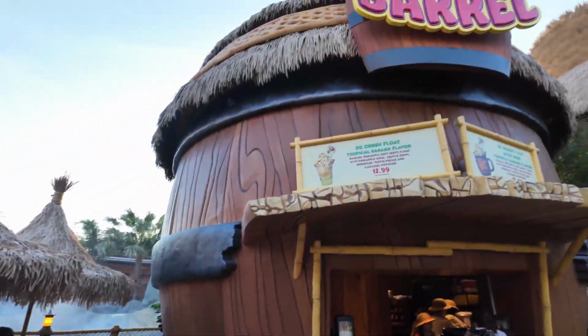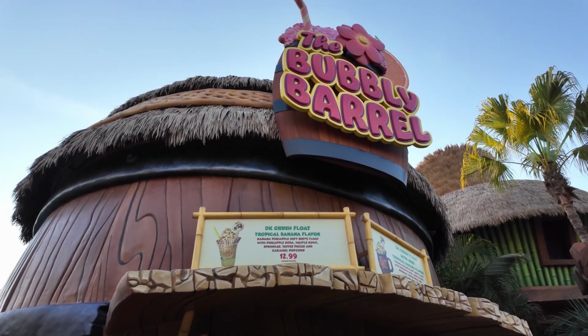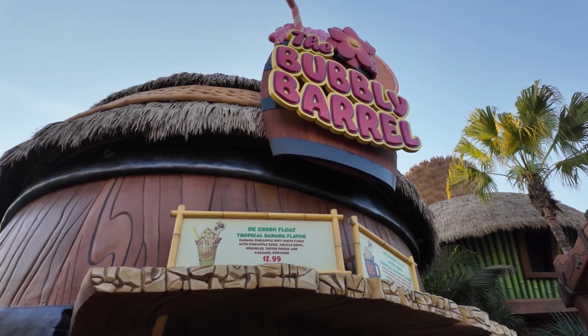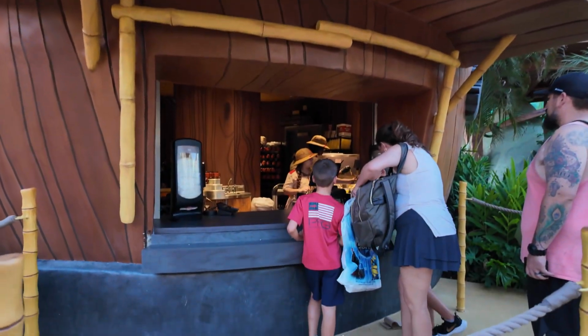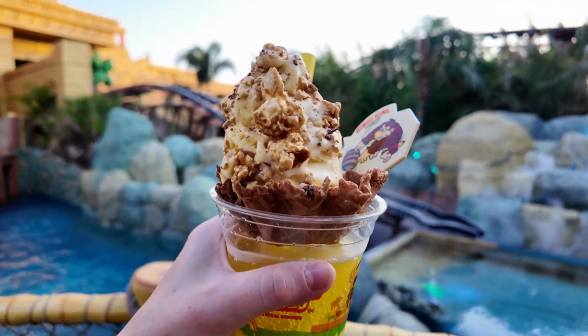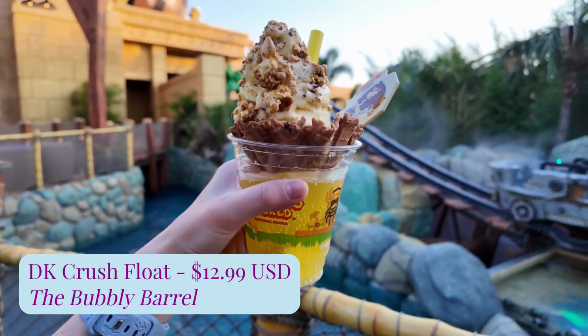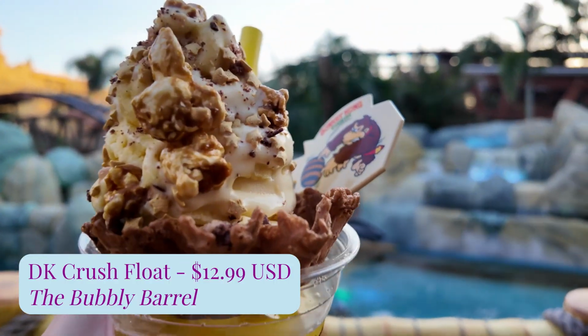So here they have the DK Crush float, which is a banana pineapple soft serve float with a pineapple soda, waffle bowl, sprinkles, toffee pieces, and caramel popcorn. You can get it without the souvenir cup for $12.99, so that's what I'm doing right now. I stopped off at the Bubbly Barrel and got myself a DK Crush float. Now I did the one with no souvenir cup, but the DK Crush float is Dole Whip banana cream with sprinkles, chocolate pieces, and caramel popcorn in a waffle bowl, served on top of a cup of pineapple Fanta soda.